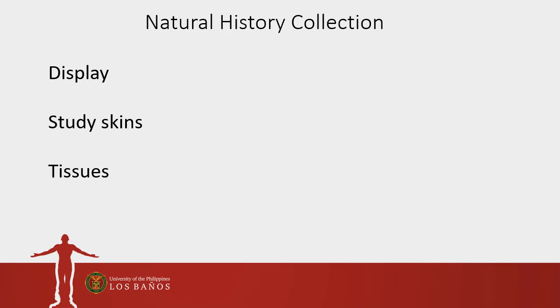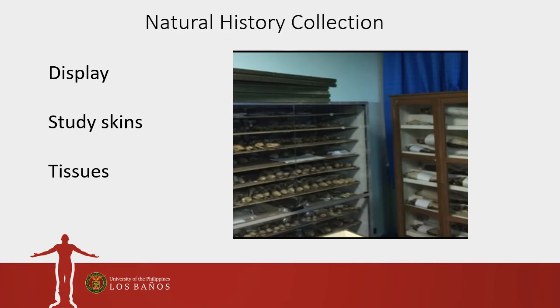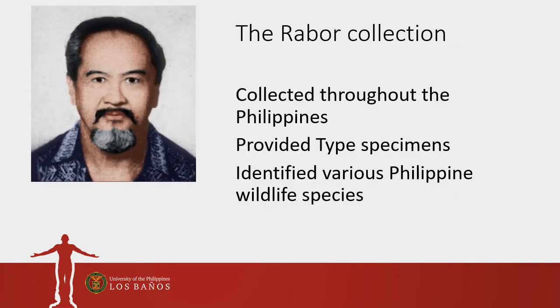Natural history collections contain display specimens, study skins, as shown here from the Rabor collection of the UPLB Museum of Natural History, and also tissues. The Rabor collection is an important collection of wildlife specimens collected throughout the Philippines. Some of the specimens include type specimens from which various Philippine wildlife species were identified.